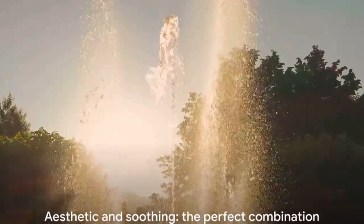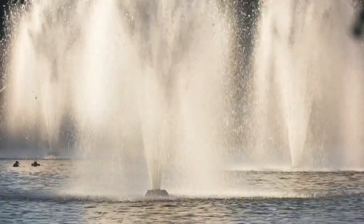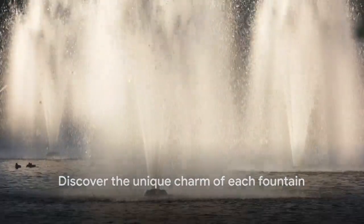And then there's the solar fountain, a beacon of sustainability, harnessing the power of the sun to create a peaceful water cascade. Each of these fountains not only adds a unique aesthetic, but also a soothing soundtrack to your garden. Each fountain brings a different kind of charm to your garden, isn't it?